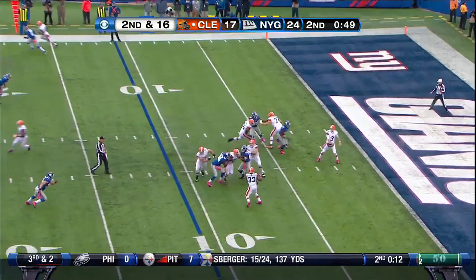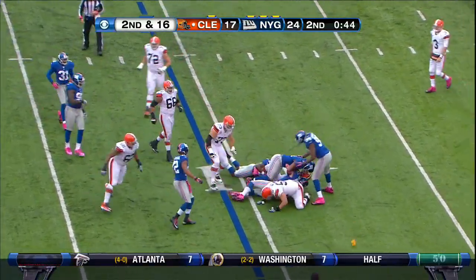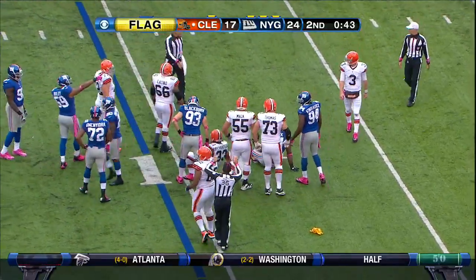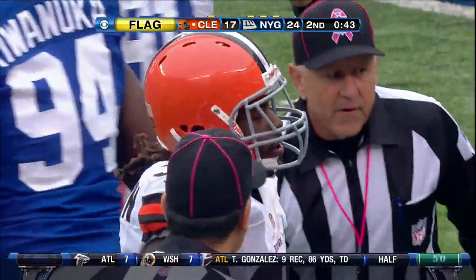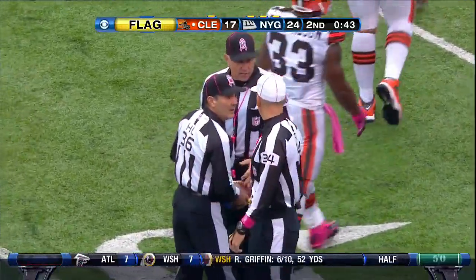Wheaton. Richardson. Too many tackles. More penalty flags. I think he got a clip, or a block, certainly a block from behind. One of the Giants was there in a great position to tackle Richardson, and then he gets blocked from behind.